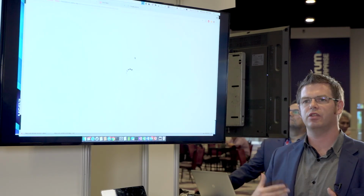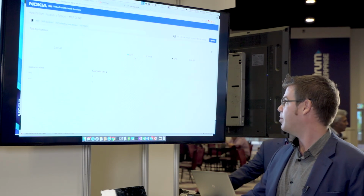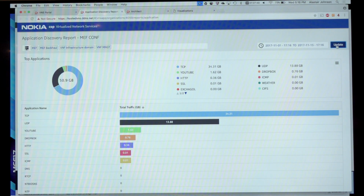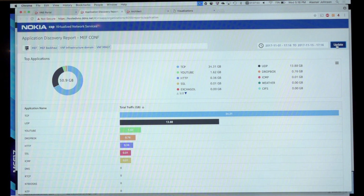So here I'm going to dig into some of the dashboards that customers can see inside the product. And I'm going to choose some of our historical views here, where I have traffic that was generated previously in the environment. You can see here that we've just brought up a dashboard covering the last 14 days worth of traffic analytics.